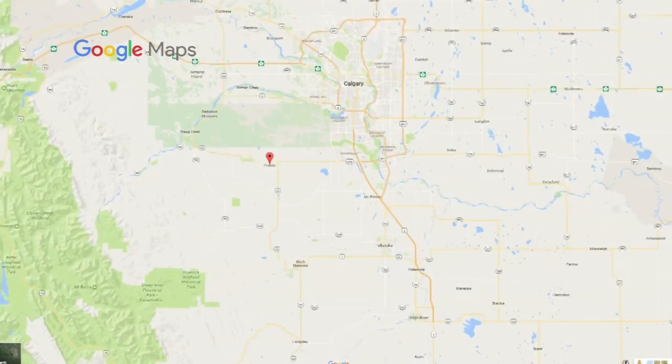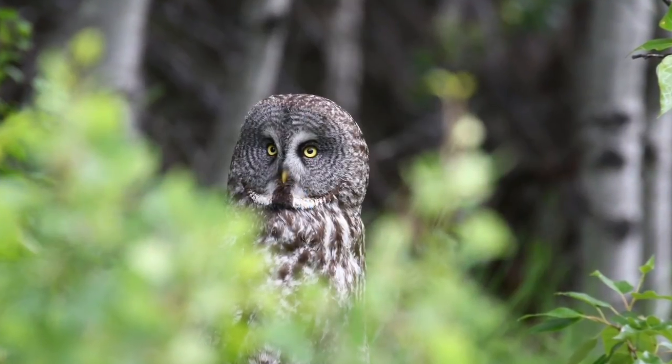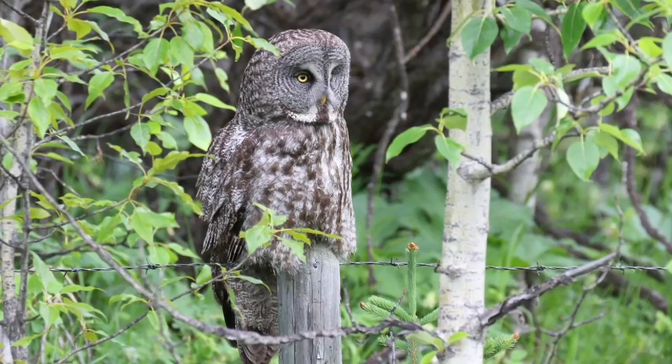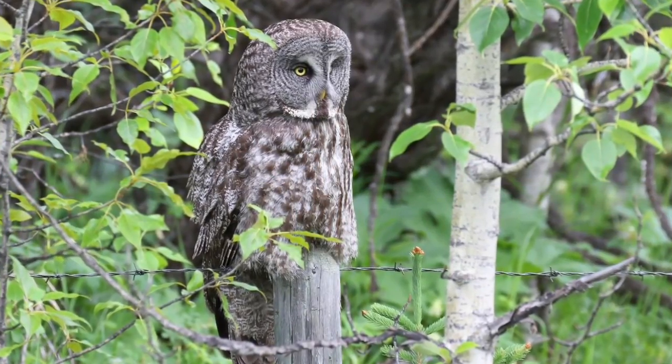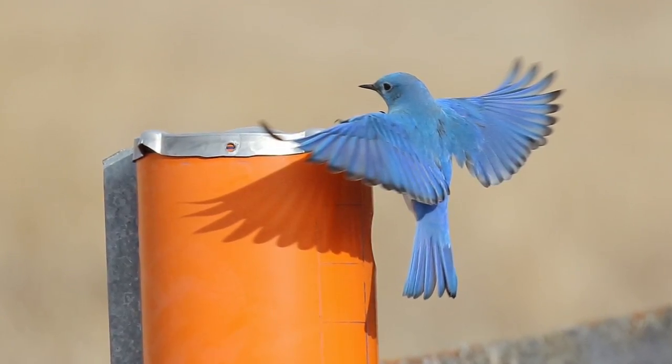Out near Priddis, that's west on Highway 22X, and I've got great gray owls out there. They're spectacular birds. Everybody wants great gray owls and whatnot. And in the area also are bluebirds. There's nest boxes up all along the roads out there.